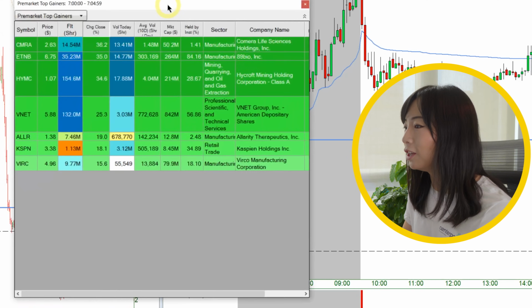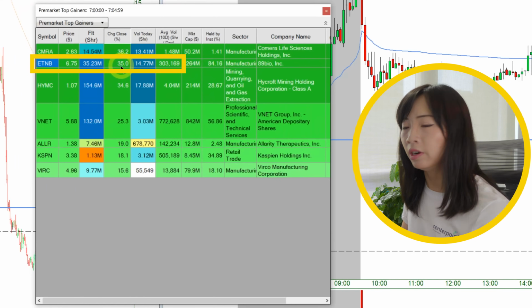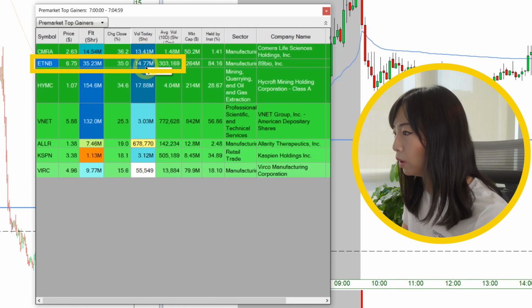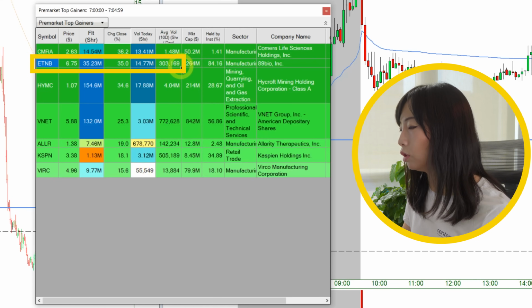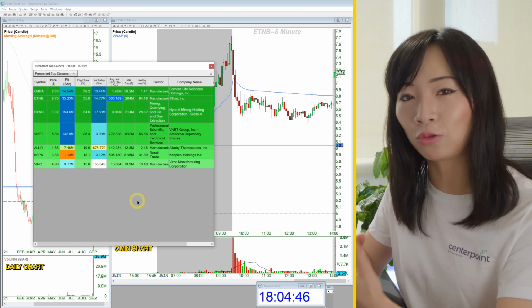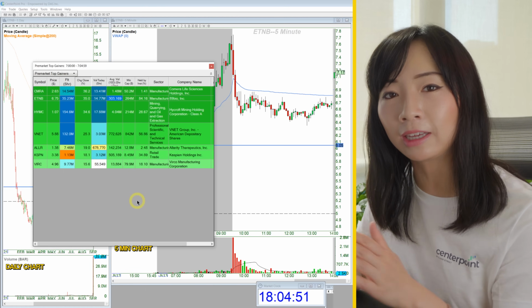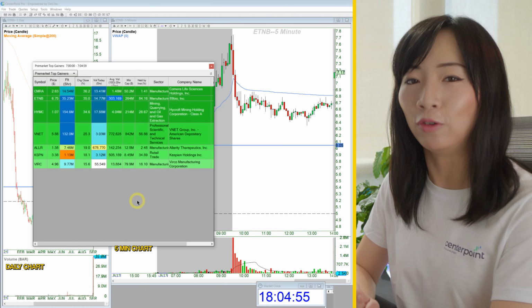So looking at the scanner for the stock pre-market, you can see ETMB was the second gapper on the day, gapping up around 35% since prior day's close, and the volume on the day was 14 million pre-market, and the average daily volume is only about 300,000 as we can see right here. So this is how you can really quickly find out if a stock is trading above average volume, and when it is, it's usually going to give you above average range on the stock, and that'll be perfect for scalping.